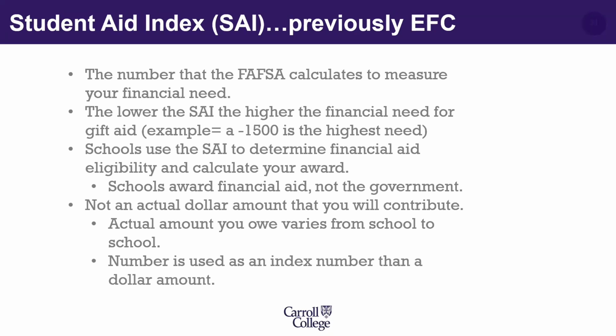So as an example, the highest need student would see a negative $1,500. So a negative number is actually the highest need. Okay, so that's new. It used to be that with the expected family contribution, the lowest was a 0, and that was the highest need. But now it can go negative. It's not an actual number of what you'll pay the colleges. It's a tool that the schools use to calculate your financial need and to determine what you're eligible for at that school.